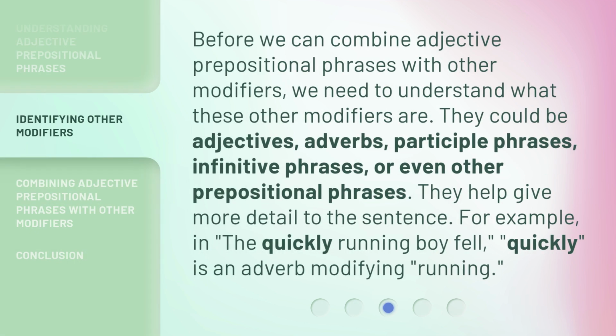Before we can combine adjective prepositional phrases with other modifiers, we need to understand what these other modifiers are. They could be adjectives, adverbs, participle phrases, infinitive phrases, or even other prepositional phrases. They help give more detail to the sentence. For example, in "The quickly running boy fell," quickly is an adverb modifying running.